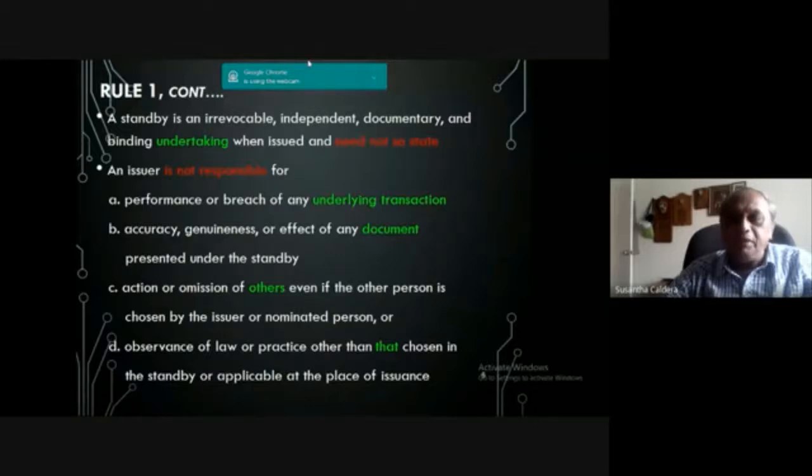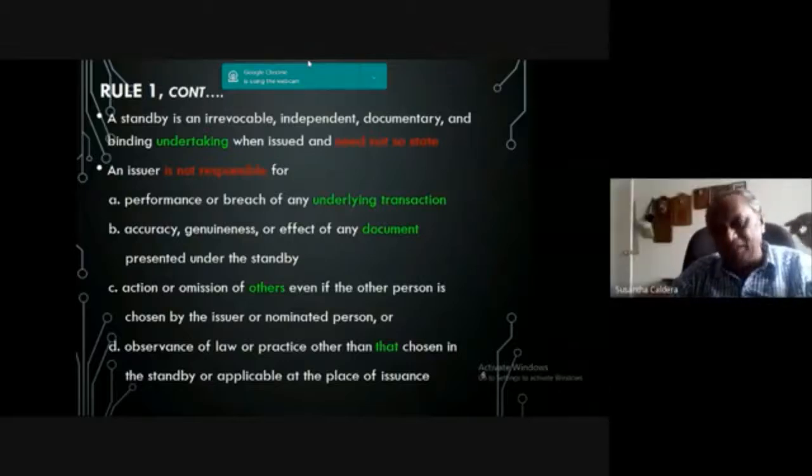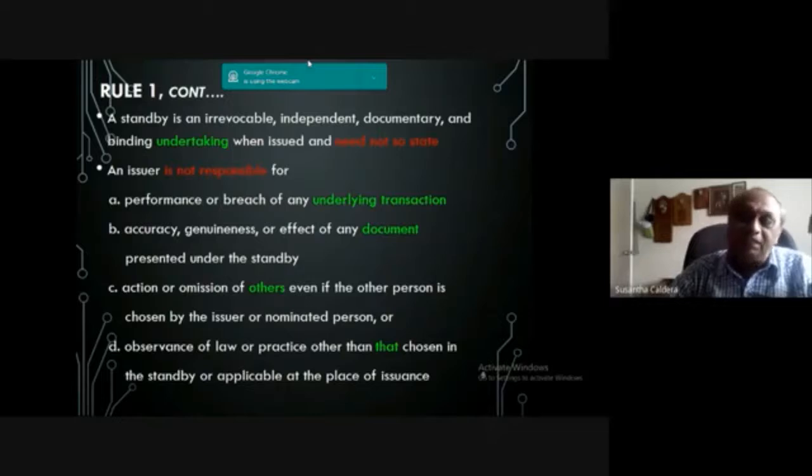Why is the issuer not responsible for the performance or breach of any underlying transaction? The issuer, the bank, is not responsible. That's again related to the seller's contract, the contract between them. So, the underlying transaction is that. If they get a claim, they will pay on demand. The same thing happens under the bank guarantee also.